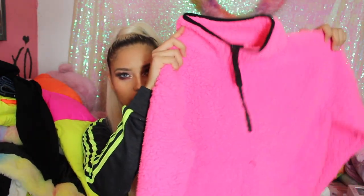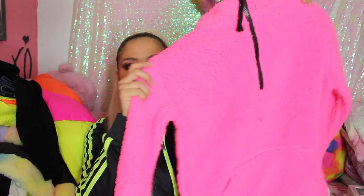Look how bright. It's a Sherpa. So I know this is a Sherpa because it's a hoodie. It's a hoodie, right? A sweater, a pullover, whatever you want to call it. But it's a Sherpa. And it is a bright pink and, oh, it's so soft.